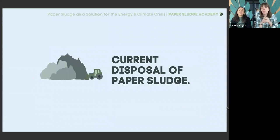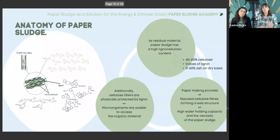Okay. So before we dive deeper into the current disposal of paper sludge, first I would like to say a few things about the anatomy of paper sludge. This is simply to help you understand the limitations of the current approach and maybe what could be a more suitable way to handle this type of waste material.